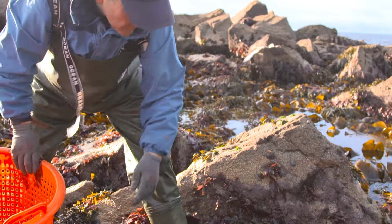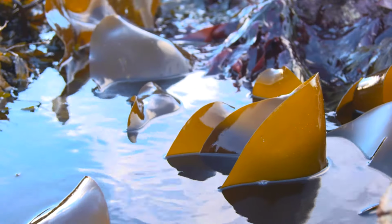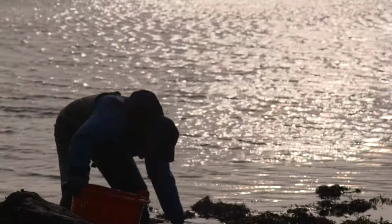I grew up just beside the sea, and as a child we always used to go down to the shore. It's actually therapeutic to go down harvesting seaweed when the weather's good, the low tides. I just have a great passion. I love seaweed. It's a genuinely lovely product to work with.